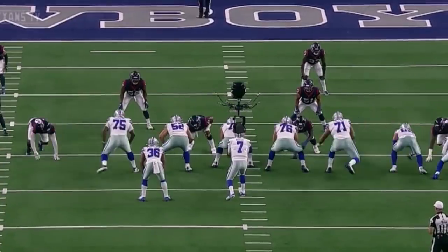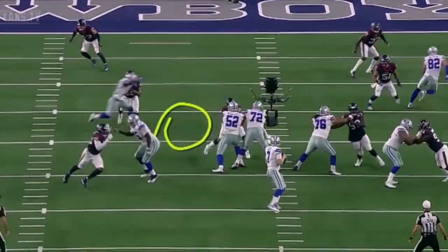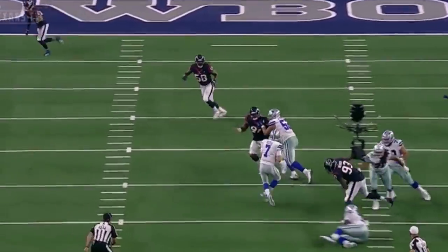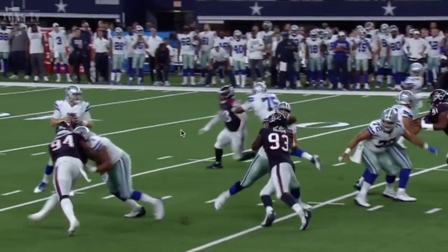Let's take a look at the Connor Williams block that they call holding on, because the referees tried to hold us. We got Connor Williams here, and I don't see the problem here, but whatever.